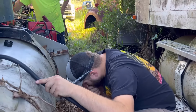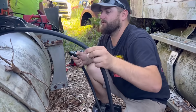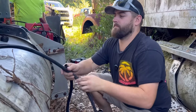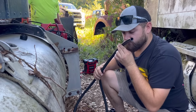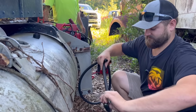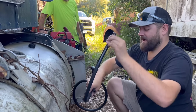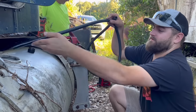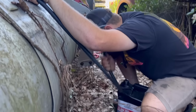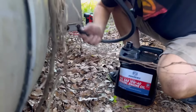How's it taste? The problem is our hose has got a bend in it. It smells like some old diesel. It would be. The good old diesel. High sulfur fuel. What is it? High in sulfur. Yeah, exactly. All right, that might be a little straighter. There we go. There we go. Come on, baby. Ah, crap.